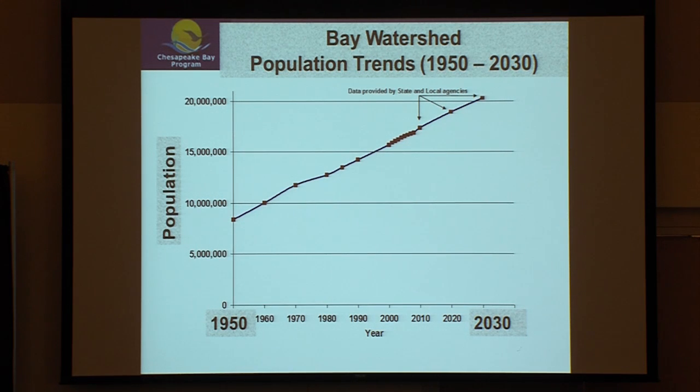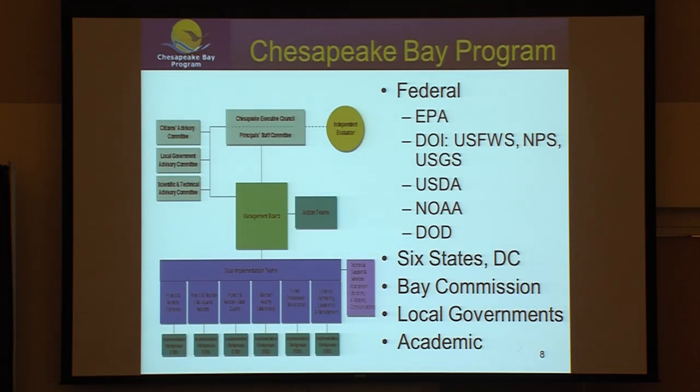So let's talk a little bit about the Bay Program. It was established in 1983 under the Clean Water Act, similar to the Puget Sound. And because of that, it did have a big water quality focus when it began. EPA is the lead federal agency. You can see a number of other agencies have MOUs to work in the Bay Program. But we also partner closely with the six states in the watershed, as well as DC, legislators through the Bay Commission, local governments, and a large number of academic institutions helping provide the science.